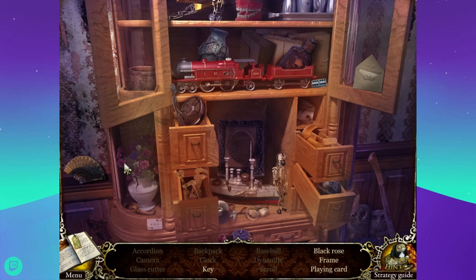A black rose. Ooh. Remember that point in your childhood when you thought things of a different color were more awesome than things of regular color? Like black roses, or just non-standard things were better because they weren't standard? Or is that just me?